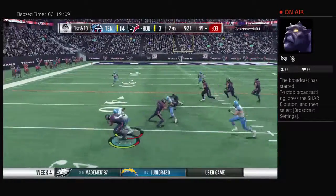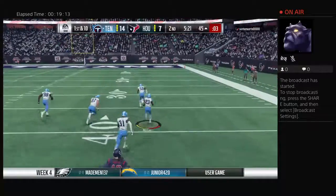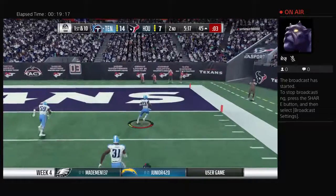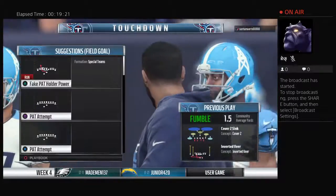And then when the ball... Oh, the ball is out. Watson lost it. It's picked up by the Titans. 30, the 20, 10, and he gets in. Touchdown, Tennessee.